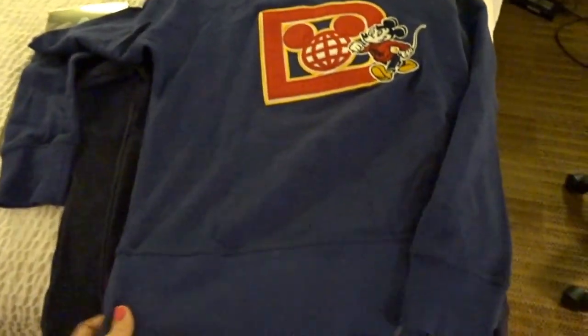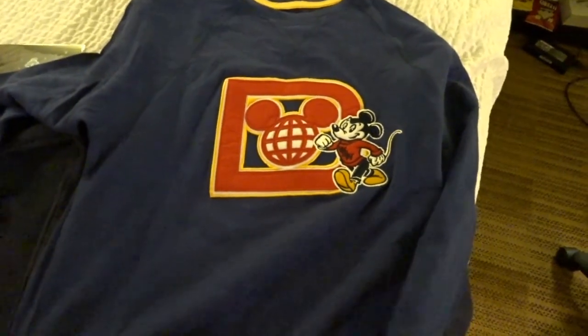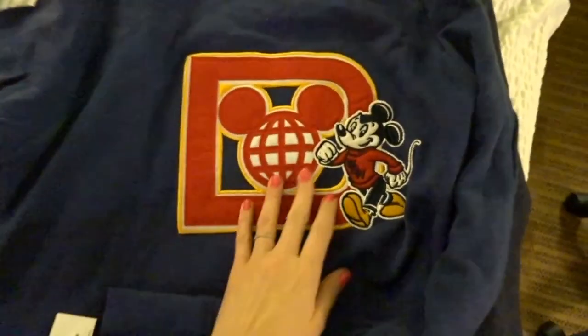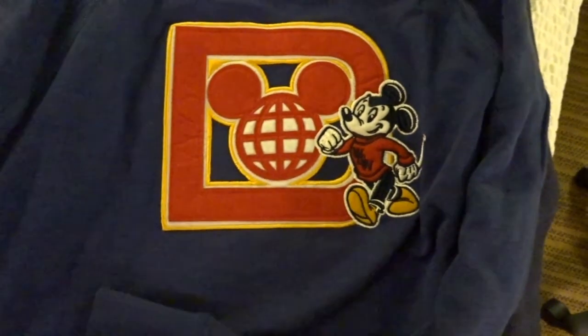Okay, so we're back at the hotel now, and I just don't remember if I showed what I got at the outlet. I might have. Well, I'll show it again. Anyway, okay, so I got this sweater. It's kind of old-fashioned. I don't know how to describe it. It's kind of vintage-y. I like that. So this one was $15 instead of $50.